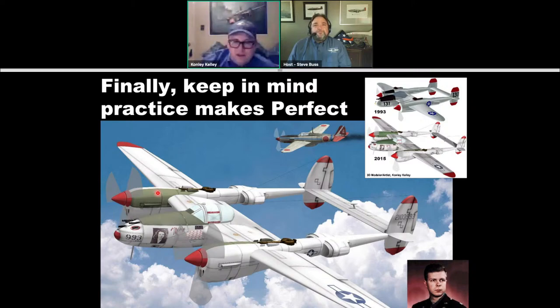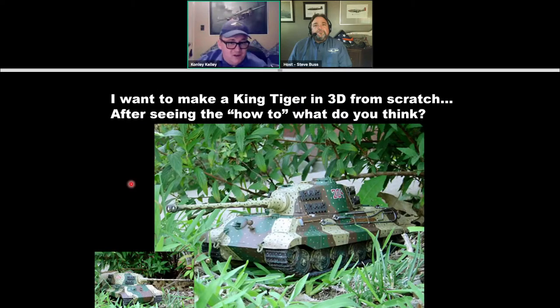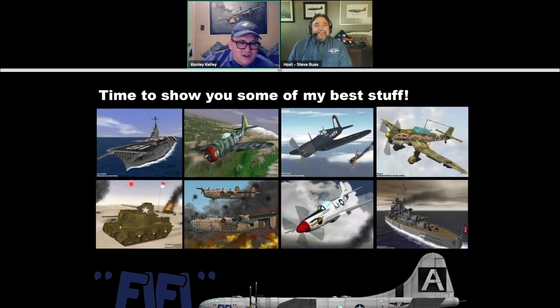So from a 3D standpoint, if you were to look at the scale King Tiger tank from the Battle of the Bulge, maybe you can look at it from the perspective of a 3D modeler. How do I make the wheels? How do I clone the wheels? How do I make the tracks? How do I make this texture map that's really unique on here? How can I make other parts of the model and put it all together? So maybe you got a little hint of that just for the presentation, but this is the fun part. I'm going to show you my best stuff that I think I've done to date. So we're going to walk through some of this.